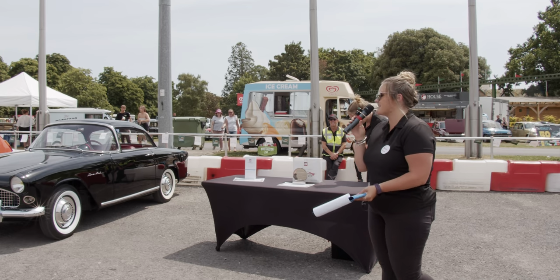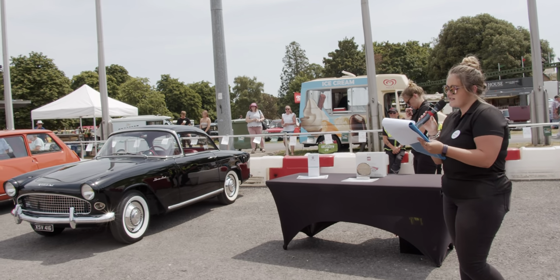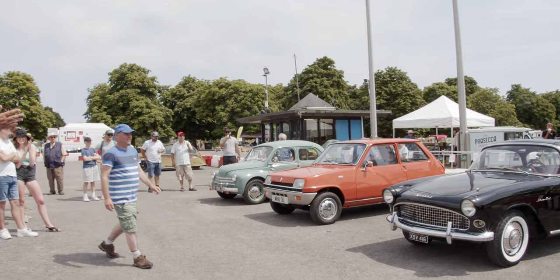So then on to our second runner-up. So our second runner-up goes to Stefan with his Renault 5 TL 1973. So if you want to come over and collect your prize.